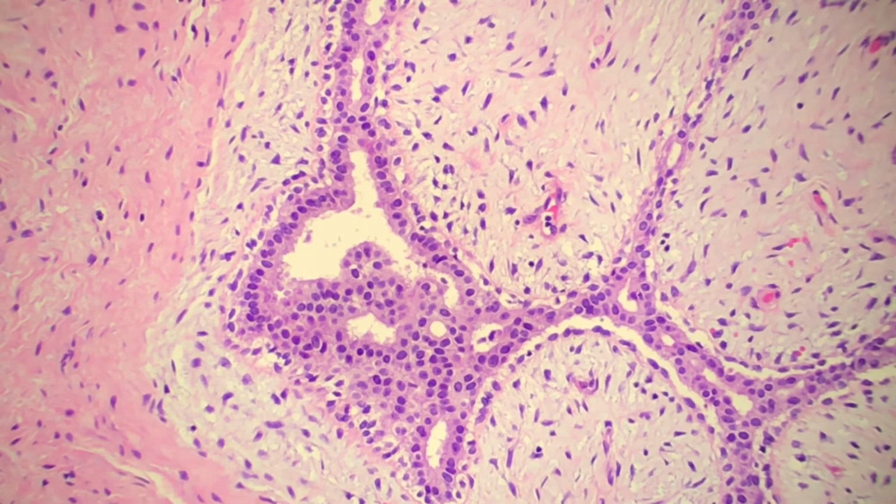Obviously, if all you had was a core needle biopsy, you wouldn't want to make that distinction between fibroadenoma and phyllodes. But when you have an excision specimen, that's when you can really tell what's going on. Other things to think about would be a fibroadenolipoma, which is a hamartoma within the breast. We can have fibroadenomatous change, which sounds a little bit like a misnomer, but it means we have things that look like fibroadenoma.